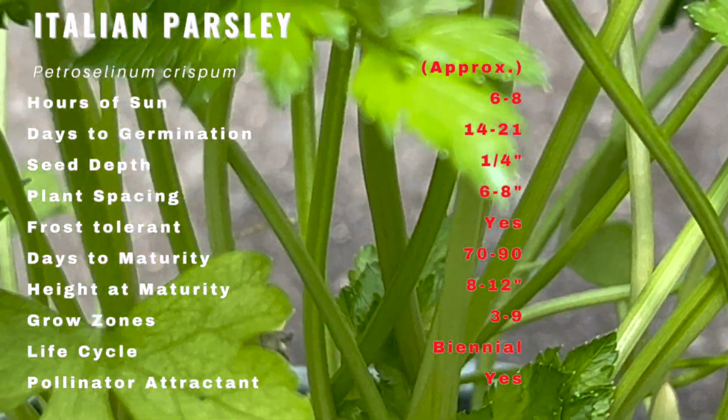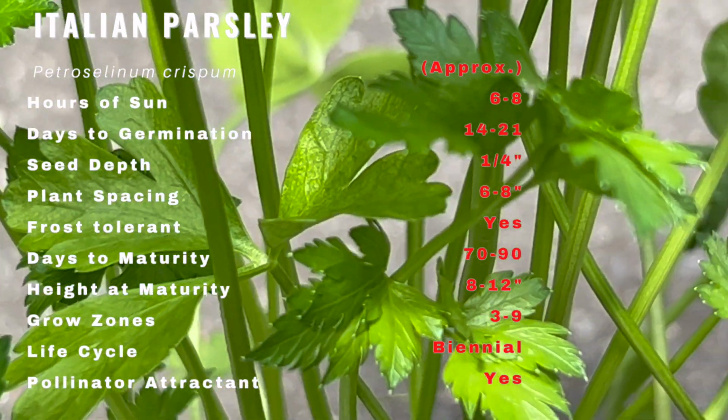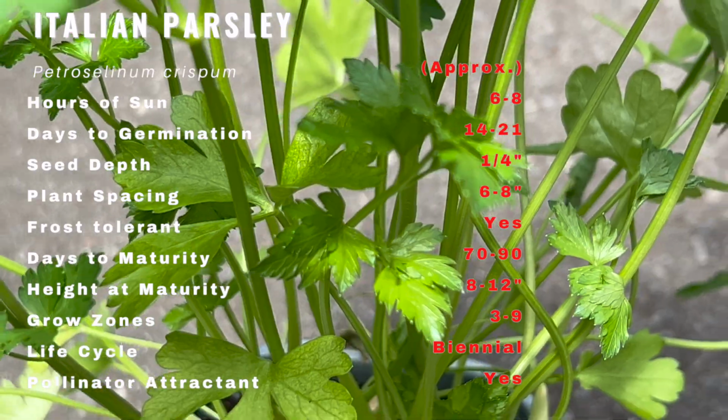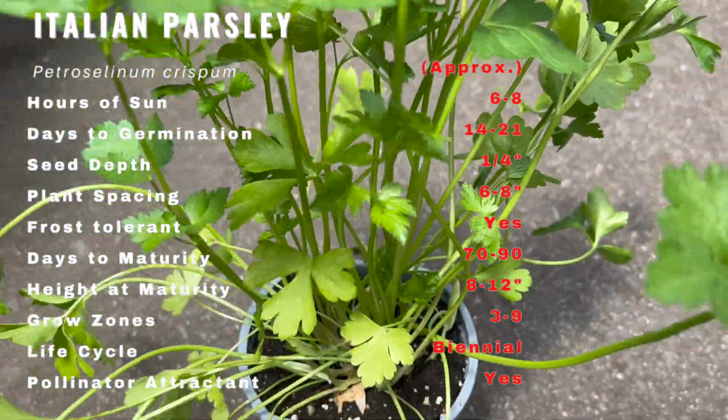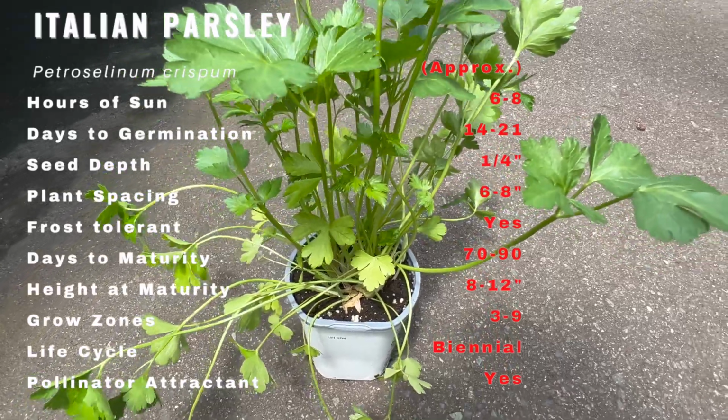It thrives in well-drained soil and requires full sun to partial shade. Italian parsley is a biennial herb, meaning it completes its life cycle over 2 years. However, most gardeners treat it as an annual, replanting it each year for fresh harvest.